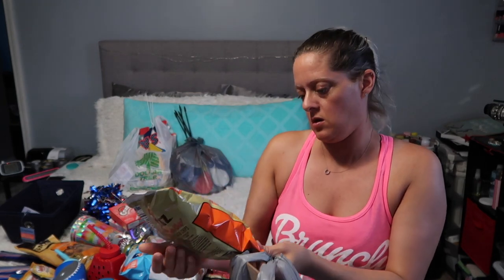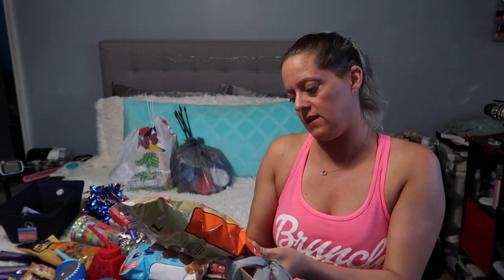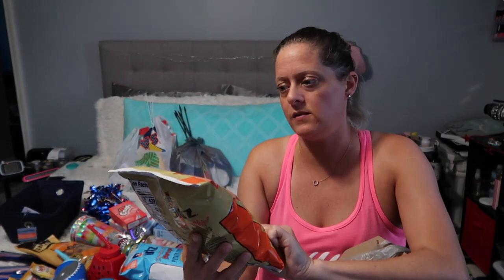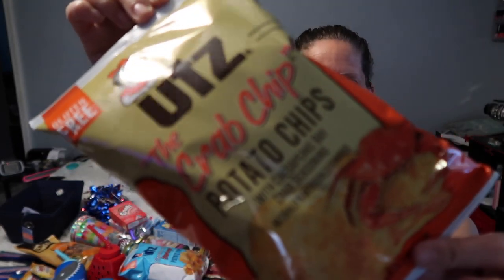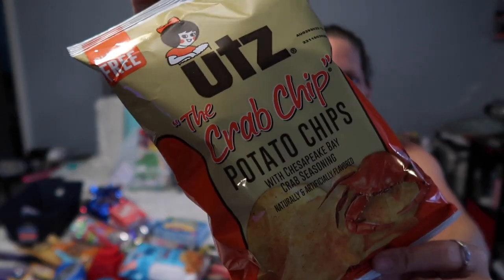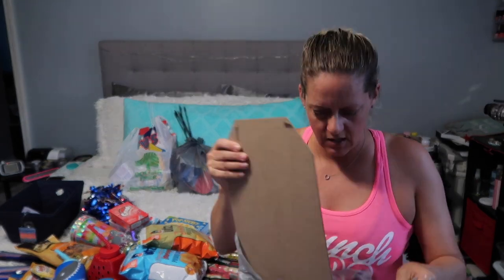Next up, what do we have in here? The crab chip, with Chesapeake Bay crab seasoning. Oh, I wonder if these will taste like, I saw that they have Old Bay goldfish, so I found a pack and I bought them. I wonder if these will taste like that. Everybody's going crazy over the Old Bay seasoning goldfish. But this is the crab chip. I've never tried these. I wonder if they're delicious or what they taste like really. You know, guys know I love trying new chips and snacks.